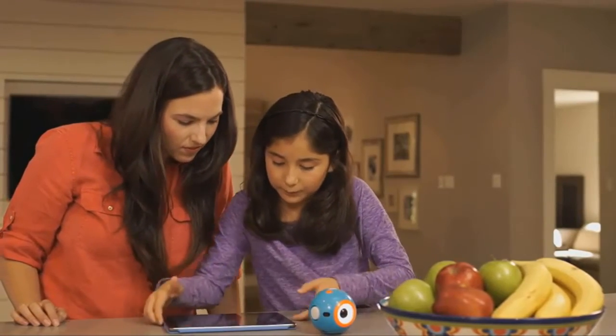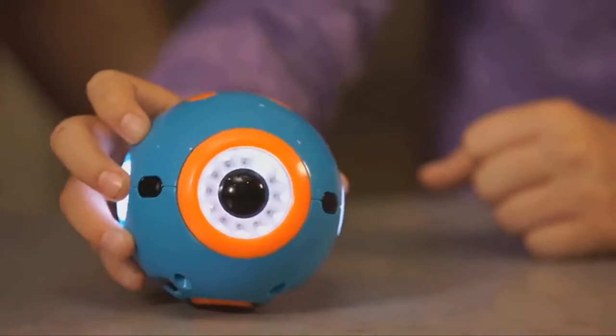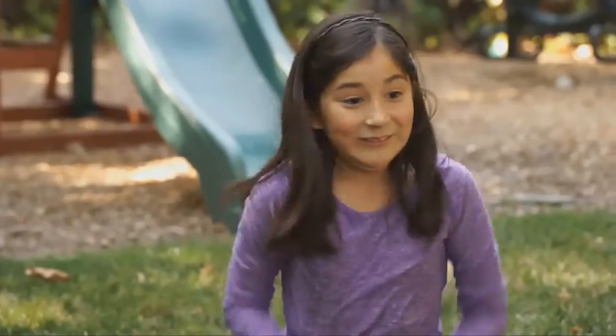Dot can be programmed on its own as a quirky magic Dot ball, or a hot potato.